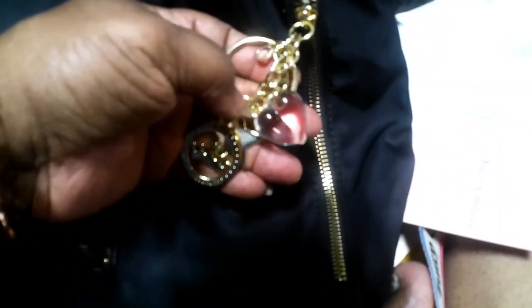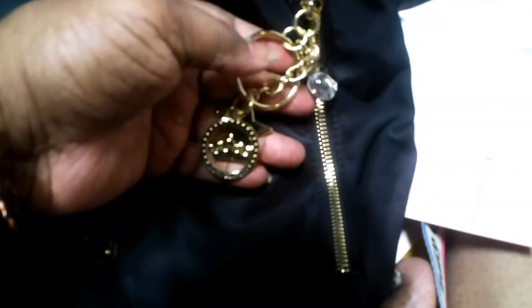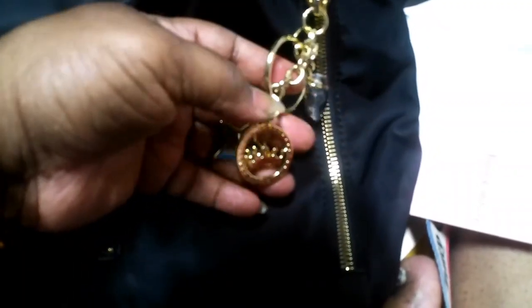Now this here, I got this for $20. The person had it on sale for 100 and something when they first listed it, and then they dropped it all the way down to $45. And I was getting ready to buy it for $45. I was not gonna haggle with them. I was like, okay, I'm just gonna buy it. I don't feel like haggling. I just want the bag.